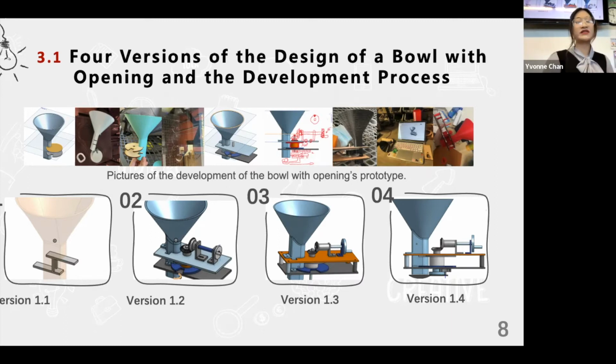The third version is developed based on the second version. I increased the space between the two wheels and refined details based on the errors of the second version. The fourth version is developed based on the third version. I did not have a chance to make it yet, but I designed a spoon and the Geneva gear on the end so that for every 90 degrees of rotation of the wheel, the spoon will rotate once.